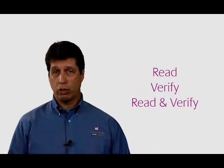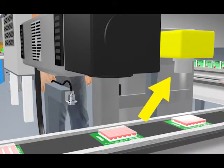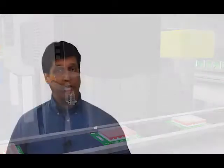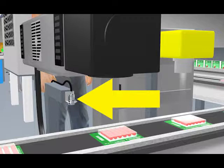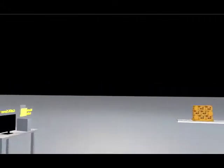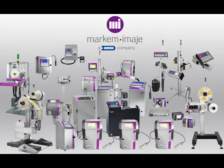Now, both versions will read, verify, or read and verify the message code, but there are definitely some differences between them. In the standalone version, a match string is sent to the camera once the product print sensor is triggered. The match string basically tells the camera or scanner what information to compare against the actual scanned message code. This is done each and every time the product print sensor is triggered. This is not the case in the CoLOS version. Here, the match string is only sent once at the beginning of the batch run. The standalone version will only work with a 9450 CIJ printer. The CoLOS version of Mark and Read will work with any of our printing technologies.